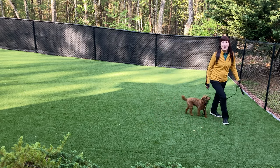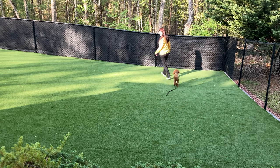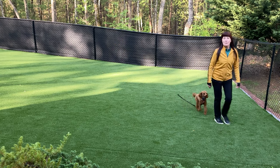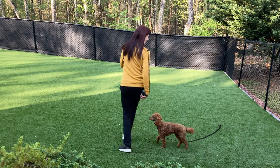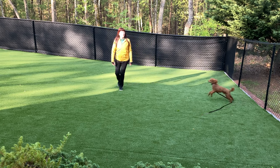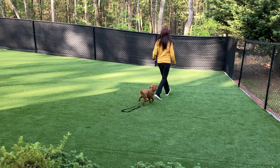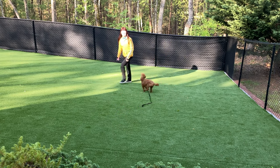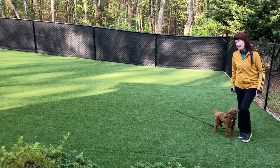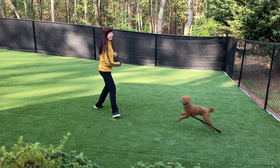Go ahead and have him drag this leash. Hello. It's a step toward being off leash out here. Hello. And you can see he starts to get distracted, but he is checking in with me. Hello. And by changing pace, I am actually adding energy to the exercise.